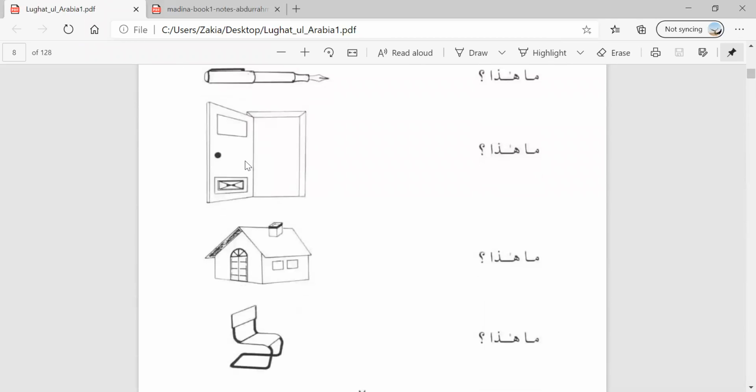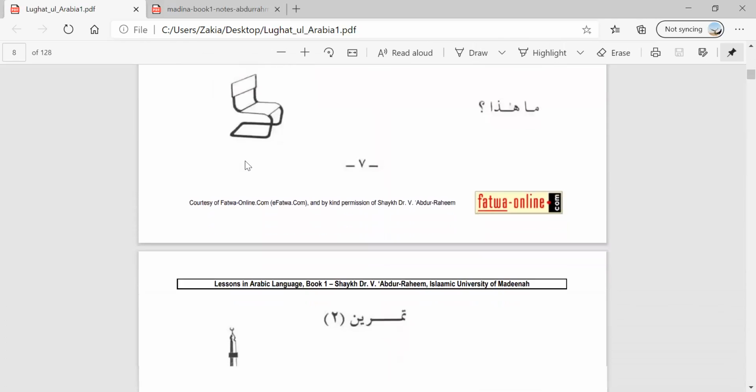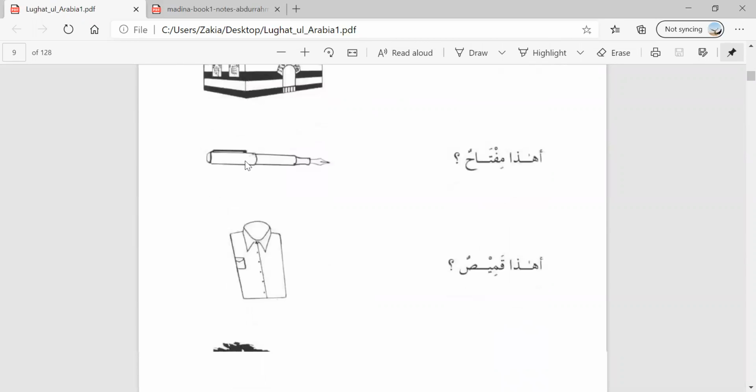So this is why I said make a vocabulary book for yourselves, which will help you expand on that vocab and then help you answer some of the questions, and that will progress you in your learning. Again, these are hamzatul istifham, ahada baytun. So now you could answer these questions.